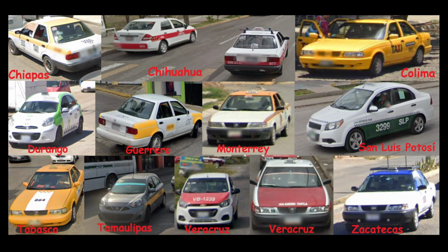And yeah, so we can quickly go through some examples that stand out to me the most. So we have the Chihuahua white and red car, or more specifically the red strip. You've also got the Veracruz red bonnet. You've got the Zacatecas blue roof. And you've got other examples here like the Tabasco kind of like yellow-orange taxi with the white strip at the bonnet. And there are many others. So feel free to look at this in your own time. And yeah, this could be very helpful to pinpoint where you are in more urban Mexico rounds.